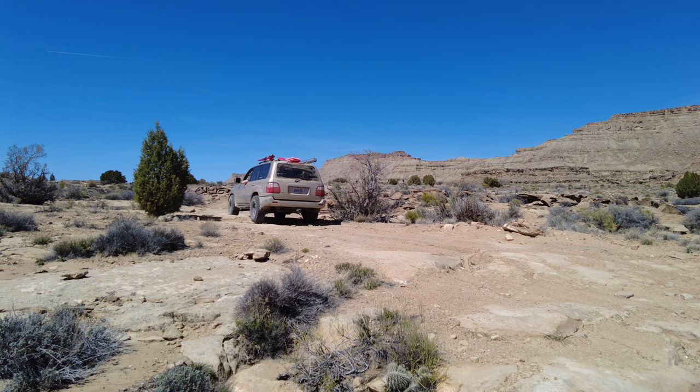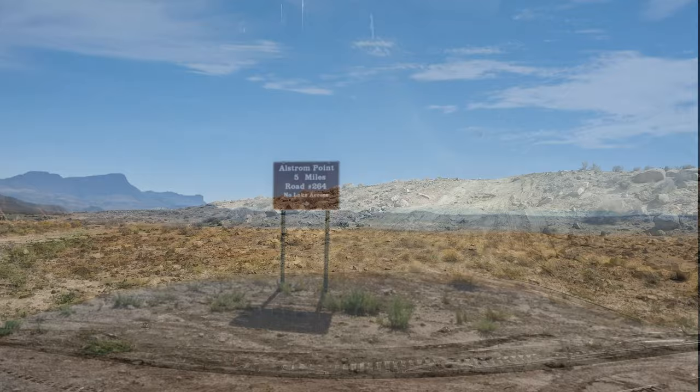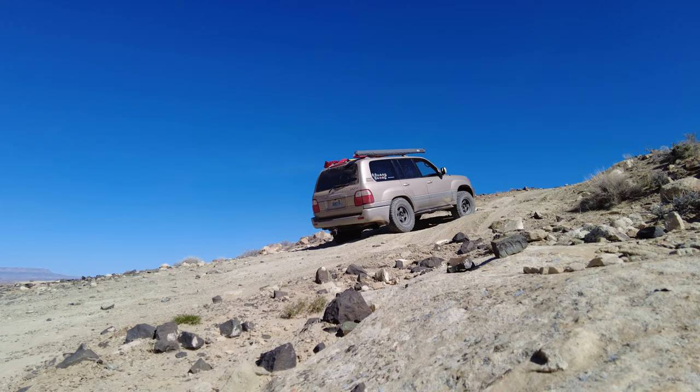Turning south, we entered the Glen Canyon National Recreation Area in search of a bucket list campsite to call home for the night. More on that later, but first, we would need to navigate a trail that became increasingly rough the closer we got to camp.